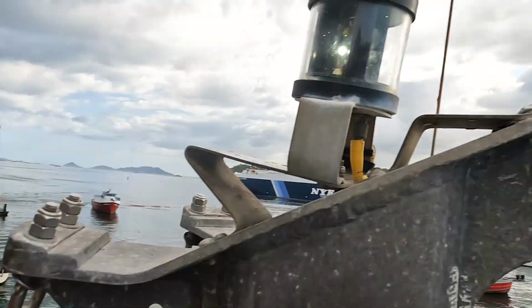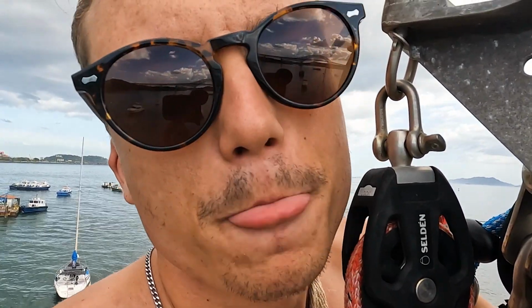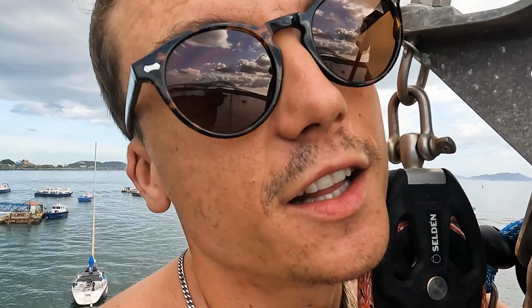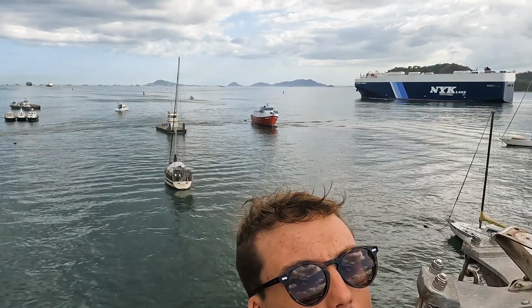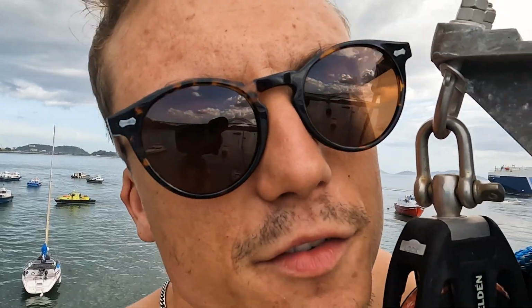Basically, this unit is two different lights. It's the tricolor, red, green and white, which you use for sailing, and then the all-round white light, which you use when you're at anchor. For some reason, oh my god, this is a big one. For some reason, when I turn the all-round white anchor light on, the tricolor would turn on as well, so there was obviously a dodgy connection, and I could see there was like a little bit of corrosion up here.